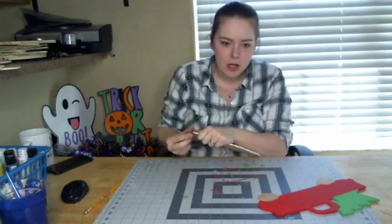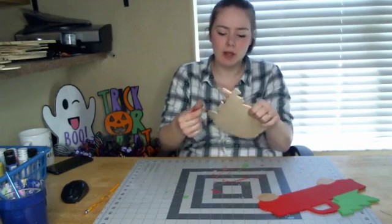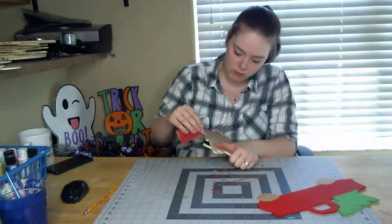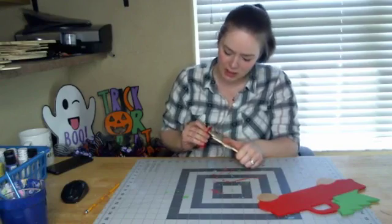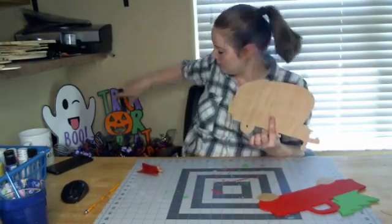I did do one for a customer that was custom. I believe that she ordered it for her daughter-in-law. I had their name on it. It turned out super cute. It was actually not just a sign though. She wanted it in a wreath rail, like one of these.